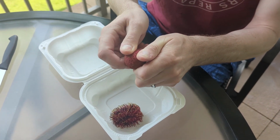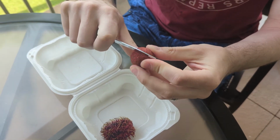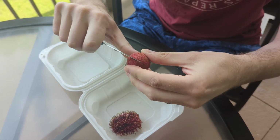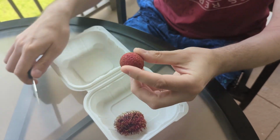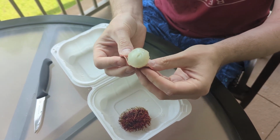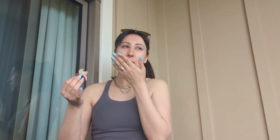You're supposed to be able to just do this and get it open, but I think it's just easier to do this. Ooh. Yeah, they're juicy, these lychee. Wow. That's fun. They're juicy. I'm getting apricot.